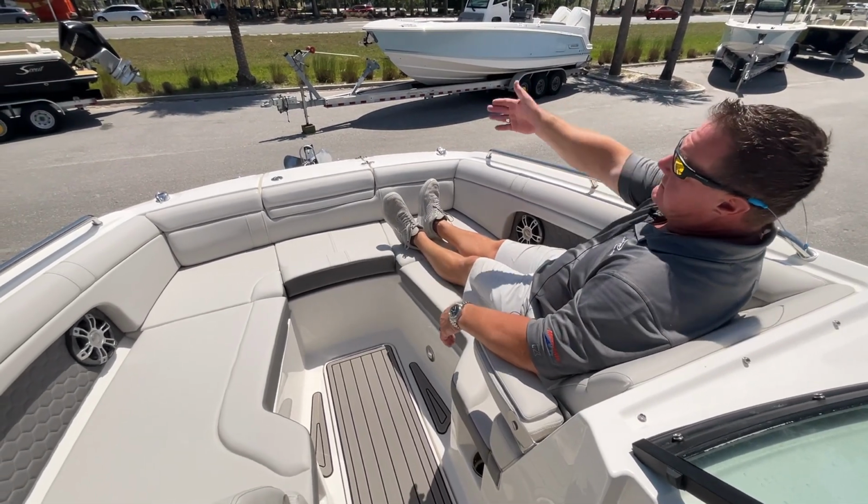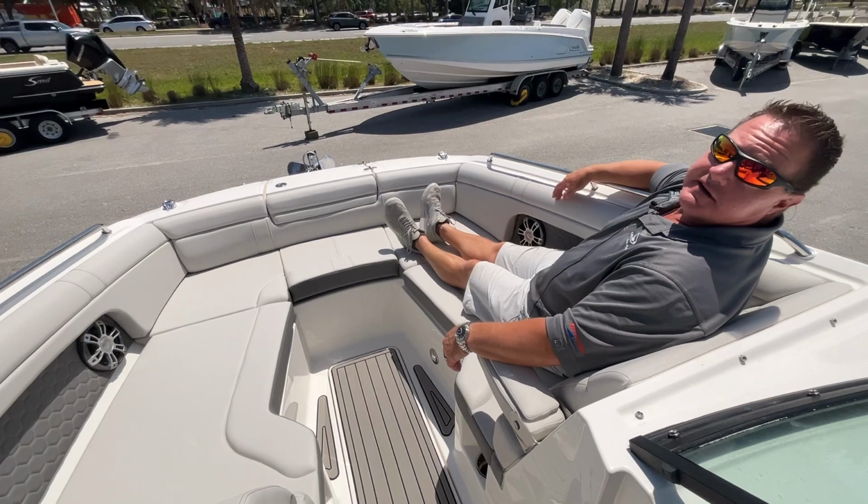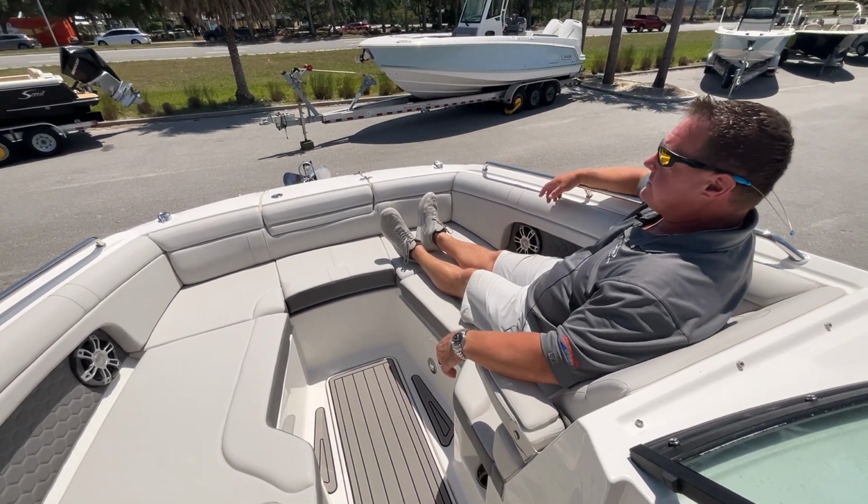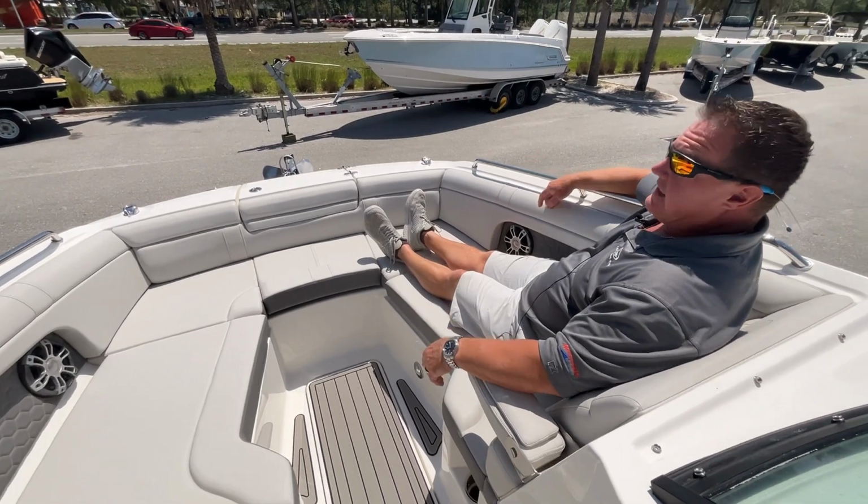And for your convenience, we've got a windlass up there to anchor the boat nice and easily. You can control it from the helm. It's got a beautiful stainless steel anchor. It's nice and out of the way.